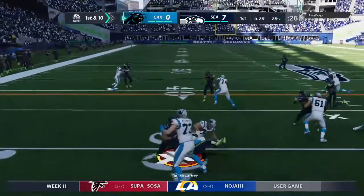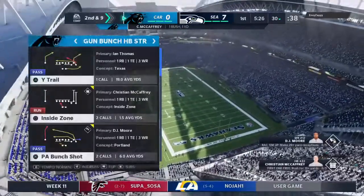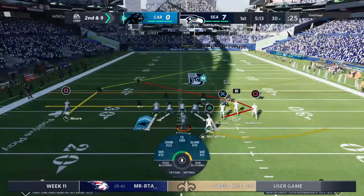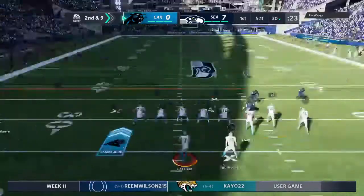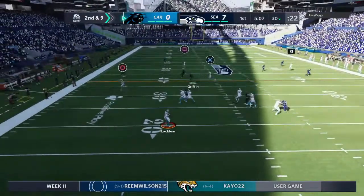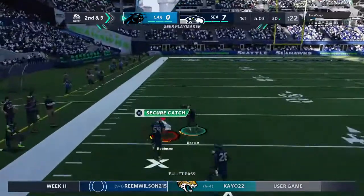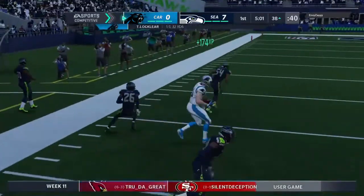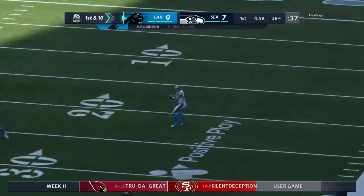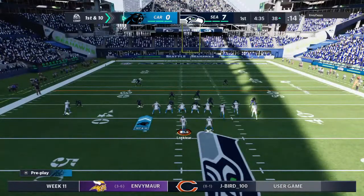Carry of the game for Christian McCaffrey. Not much room here as he only gets it to about the 30. Just a yard on the first down carry, so it's 2nd and 9. A gain of a yard. Brings up 2nd and 9. Operating from the gun, Locklear. Caught out left side by Robinson. And able to rip off a big chunk of yardage before being dropped inside the 40. A gain of 32 that time.